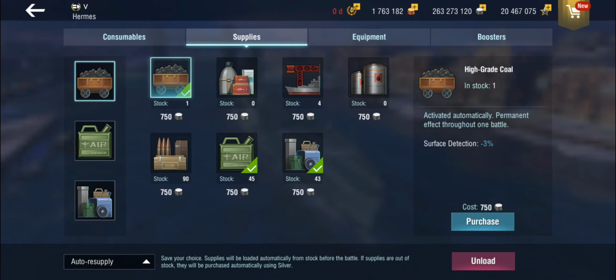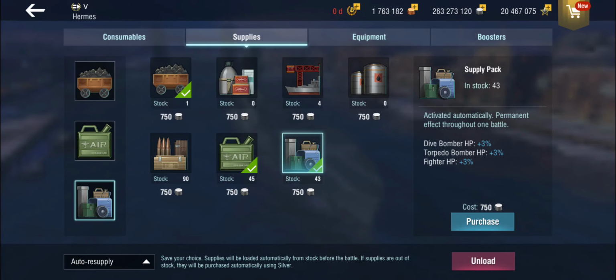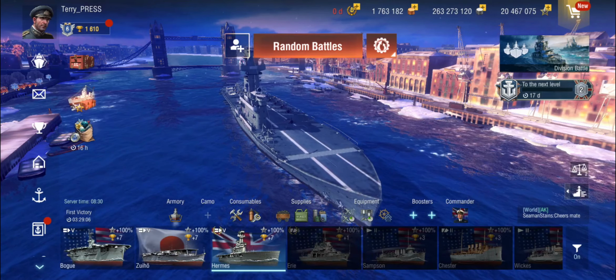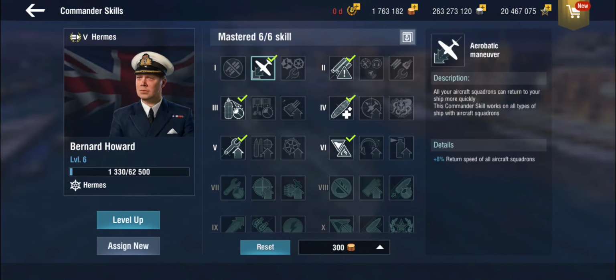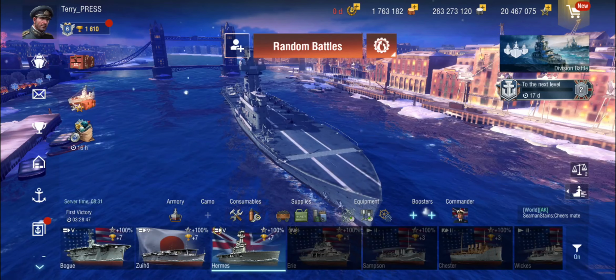So I'm rather going full on concealment, and obviously with the dive bomber and torpedo bomber boosts that we can get out of things. The commander is still pretty much the same. I have actually bumped him to level 6 in preparation for the Furious. Also to get Exploit Weakness, because I think that's a rather important skill for an aircraft carrier to have. So we'll start out with that. But other than that, it's the exact same setup as last time.